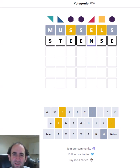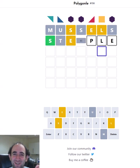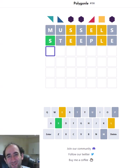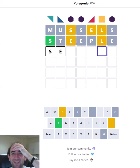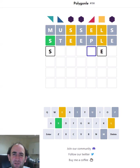I think I'm just going to have to go for steeple. I know it's not correct because the L cannot be sixth, but it will give me more information. And if it's not a triple E, I'll be very glad that I've gone for steeple. And it's not a triple E, so in fact it has to start SE, because we've ruled out the E from every position. Oh no, it could be an E here. And we've ruled out the T and the P now as well, but we've still got lots of other letters that we could choose.